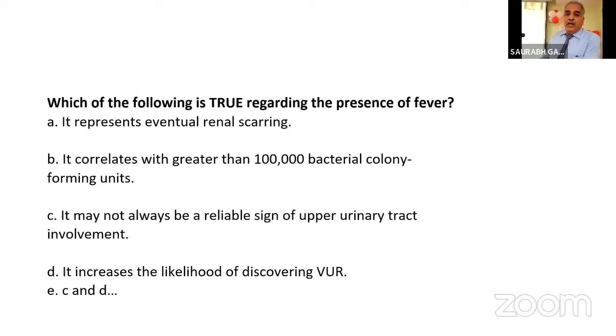Which of the following is true regarding the presence of fever? It represents eventual renal scarring. It correlates with greater than 10 to the power 5 bacterial colony forming units. It may not always be a reliable sign of upper urinary tract involvement. It increases the likelihood of discovering VUR. C and D. Okay. Why? It may not always be a reliable sign of upper urinary tract involvement. Fever can happen without involvement of the upper urinary tract, and a febrile UTI will definitely increase the likelihood of discovering VUR.